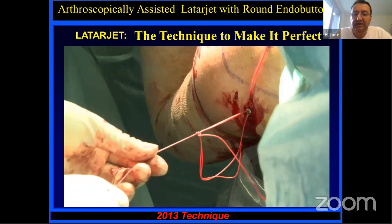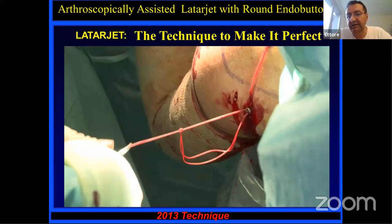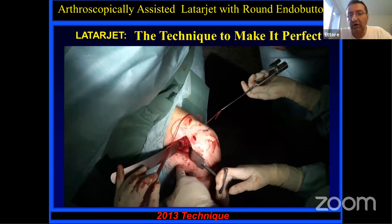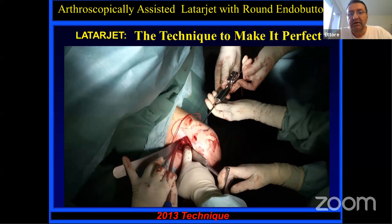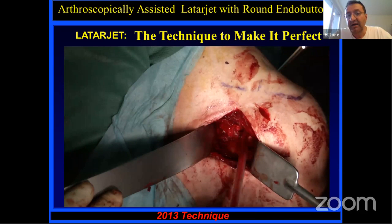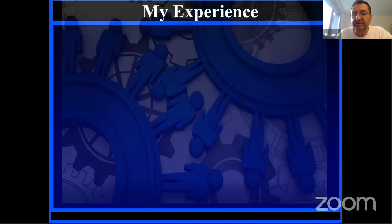And if you do this combined open and arthroscopic technique, you realize that immediately, because if you try to twist the coracoid with your fingers after you've done this knot, you can do it. Otherwise, if you use the tensioner I'm showing you, then you tension and you arrive at one point when it is impossible to rotate anymore, even 1 millimeter, and you check that with your fingers. And this is very simple, very effective. And you diminish the risk of the latarjet.